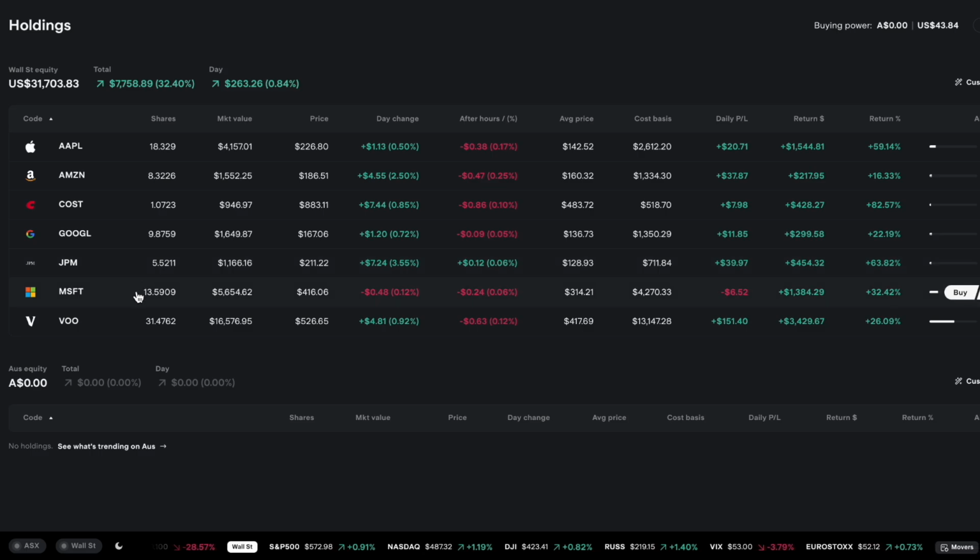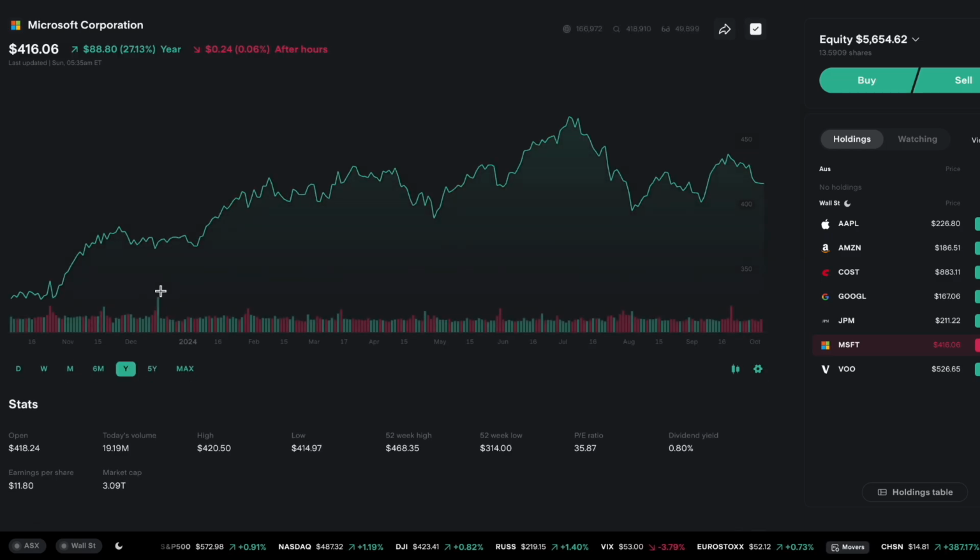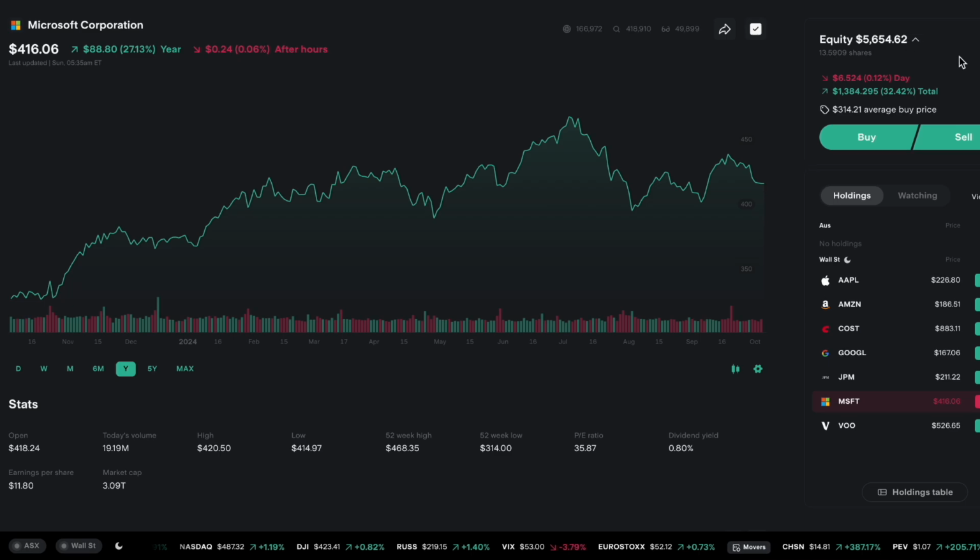Next is Microsoft, my biggest individual stock holding. That's not an ETF, and it's sitting at 18% of my portfolio at the moment. And it's up around 27% this year. My total equity is around 5,654 USD, which is 13.5 shares. And I'm up around 32%.